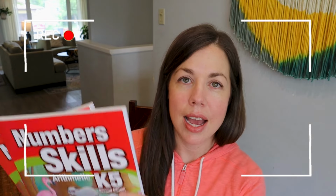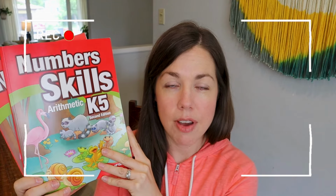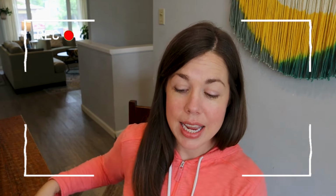So what we're doing is I picked up the resources for the Numbers and Skills Arithmetic K5. So this is the Abeka math. And what I do love is it is scheduled out in this teacher's guide. All right, you guys, so math. So Abeka K5 arithmetic, or I think they called it number skills. Yeah, we used that just for simplicity. I was a little unsure going into the year because they did well with the K4 math, and I just wasn't sure if I wanted to switch them to Saxon. And so we just kept on with Abeka, and it was a good choice.